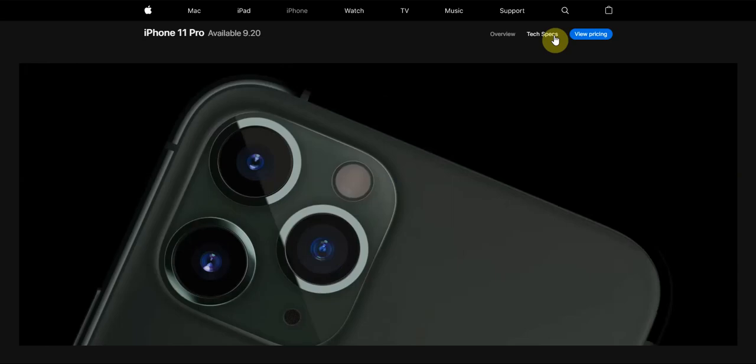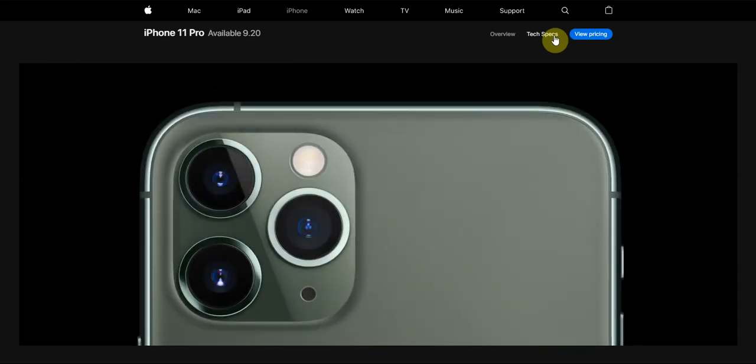The iPhone will be available next Friday, September 20th, for all carriers. So stay tuned for that.